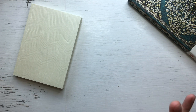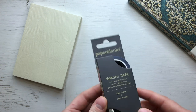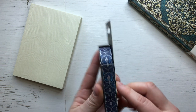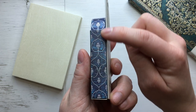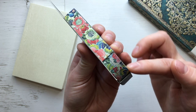Did you know that Paperblanks makes also washi? I couldn't resist. So, and they sell it in these two packs. So you get two designs. Oh, this package is pretty nice. Look, yeah, so you can see here the one design, which, this package is nice. So, and here you see the other design.